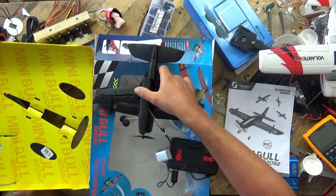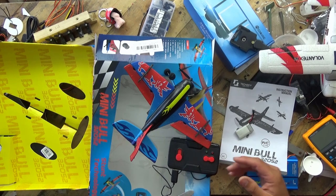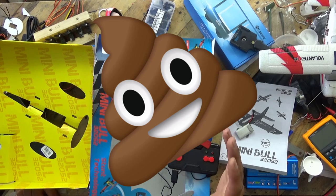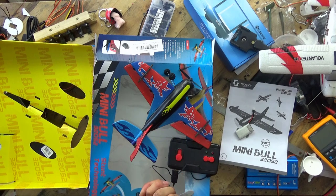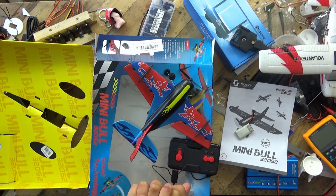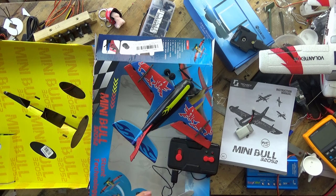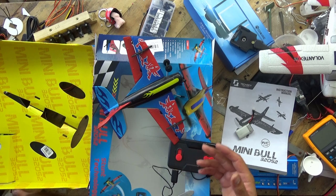So there we go. The Mini Bull, the stunt model, is a turd, unfortunately. What a way to start this mini series on birds. Or turds. I tell you what, just for the cheek of it, in the top right hand corner there will be a vote up there and you will get to vote whether this is a bird or a turd, and it'll be one of those typical diplomatic ones. So yeah, not a good start to the bird or turd series, I'm afraid.